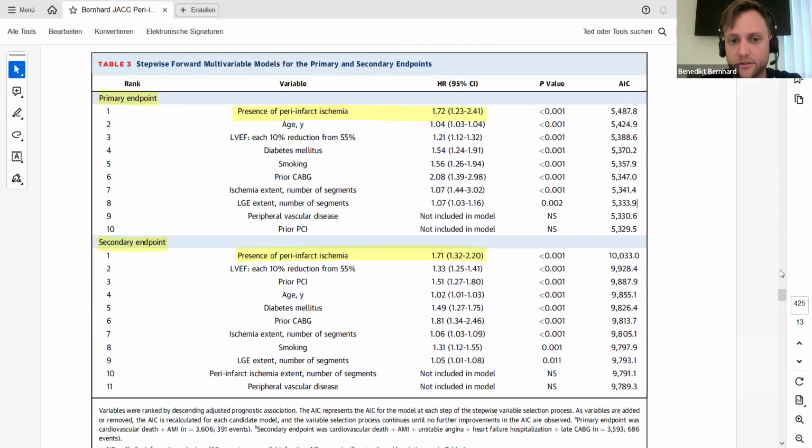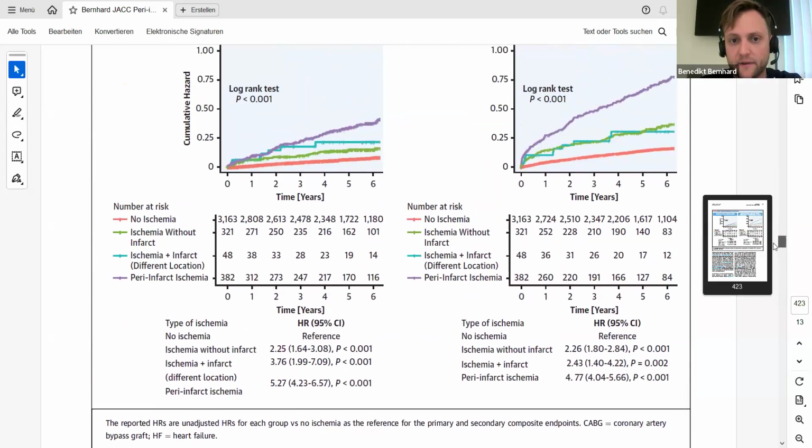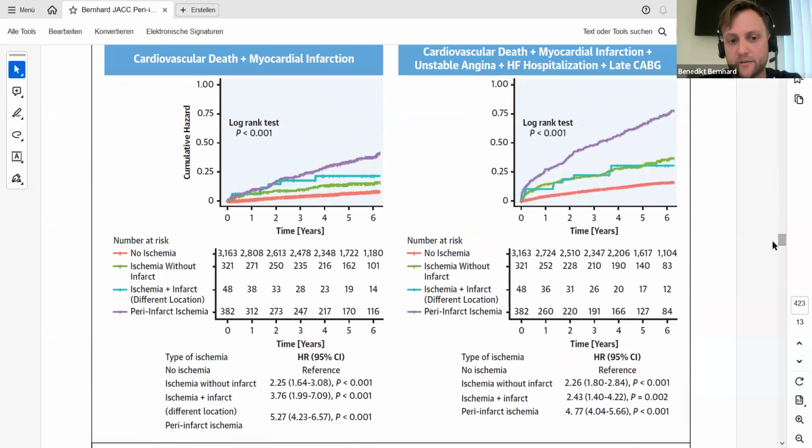And maybe we can also take a brief look at the event curves. As you can see here, these groups are also groups with ischemia. So this is ischemia without infarct, and this is ischemia and infarct. And the patients with peri-infarct ischemia still had a worse prognosis compared to these two other groups.